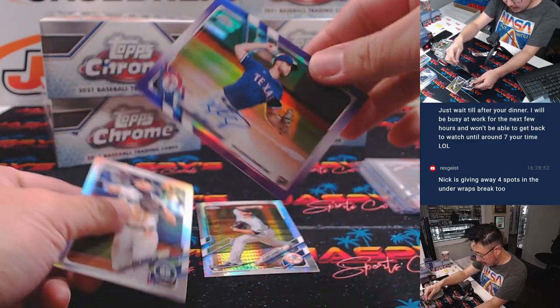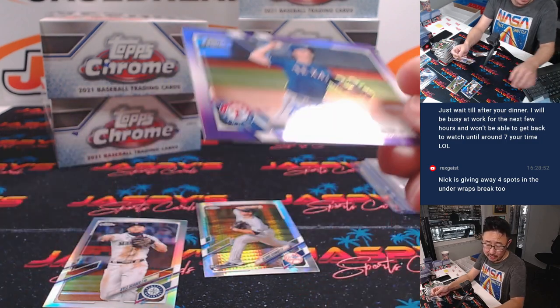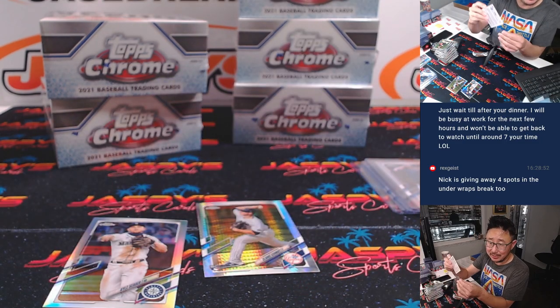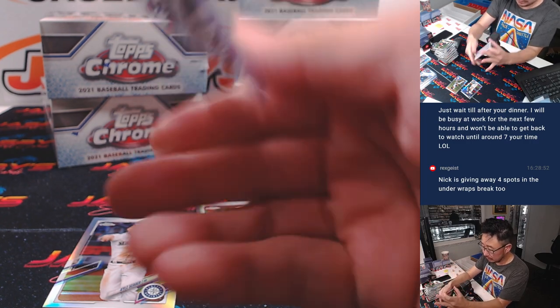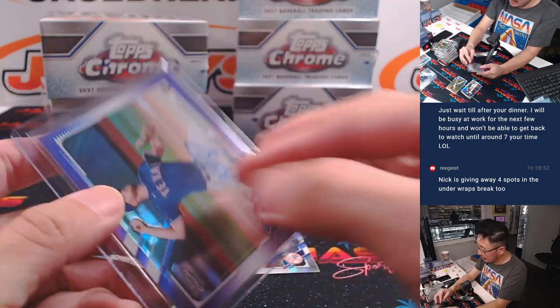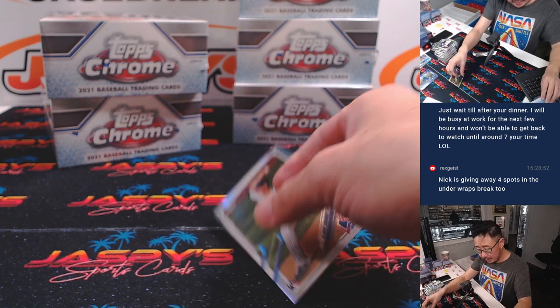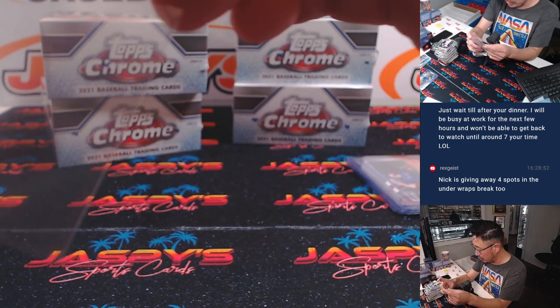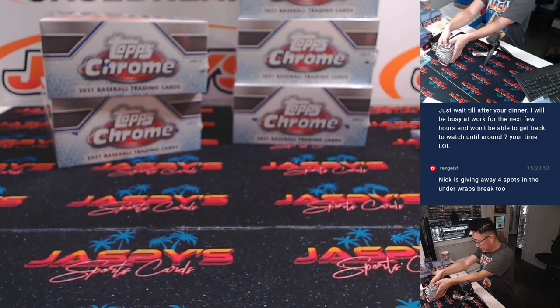There's another Clarke Schmidt, and our fifth autograph of the box is Kyle Cody, purple rookie auto for the Rangers, AL West, Nicholas. Hang on. Like a good name, but stay calm today. 235 out of 250. Kyle Seager, and there's a hyper parallel Clarke Schmidt for the Yankees. AL East.